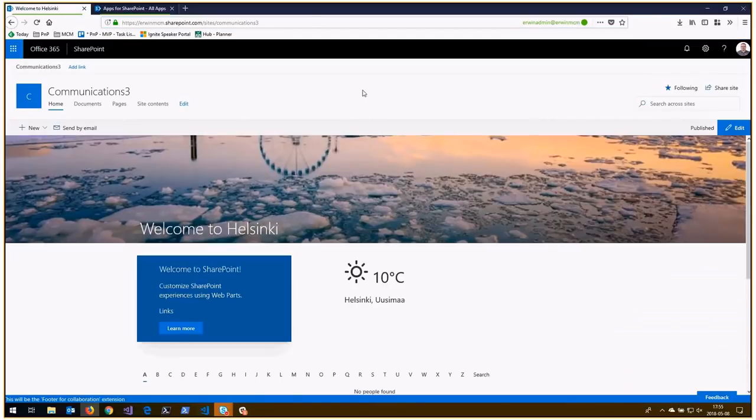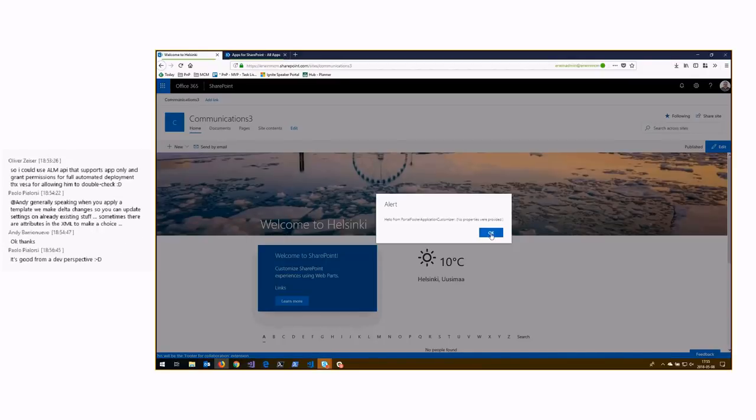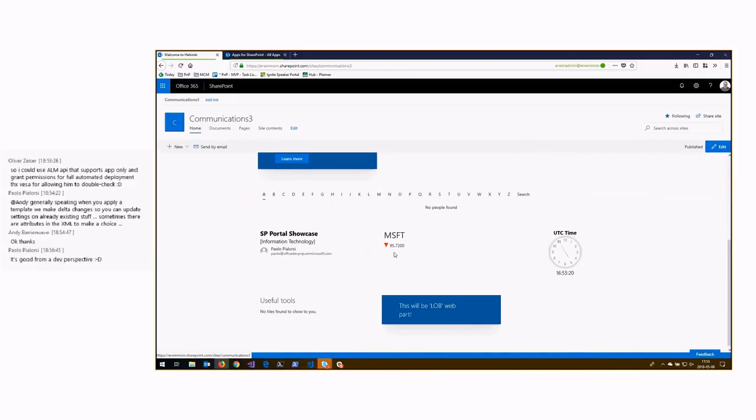We have the new site with my banner header there, my new title. There is an extension that just throws up a dialogue. There's my weather web part set to Helsinki. There is my stock symbol with Microsoft, etc.